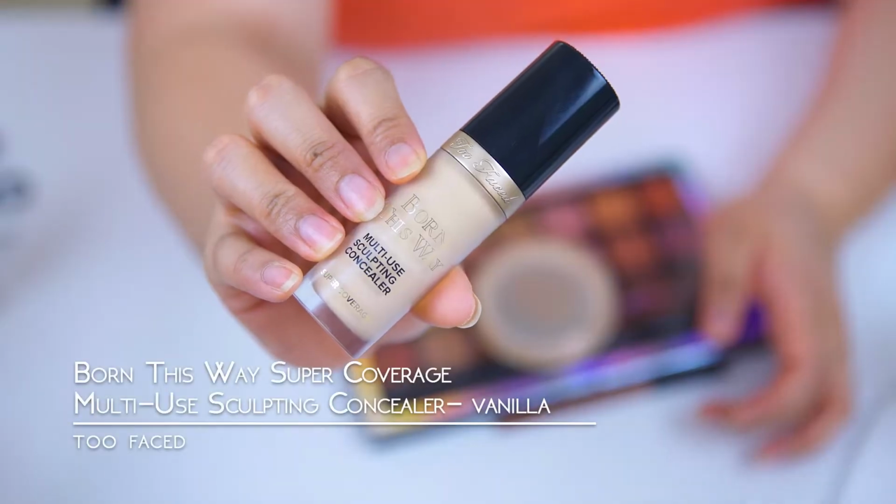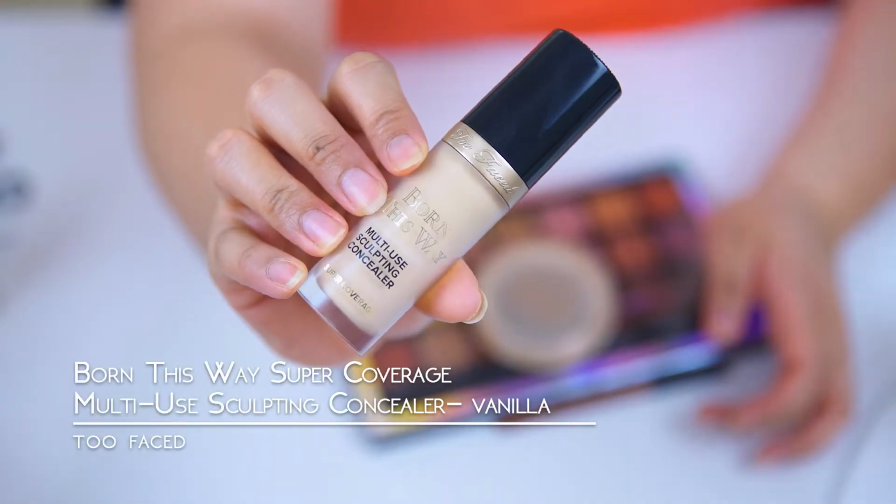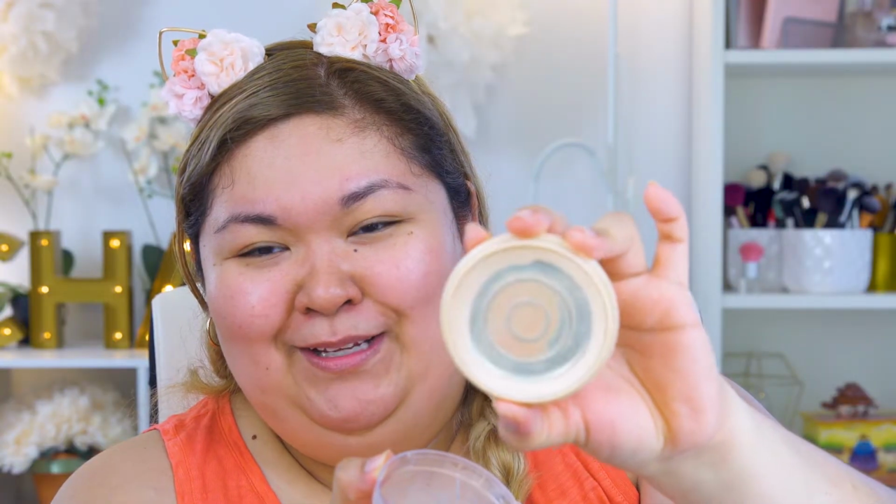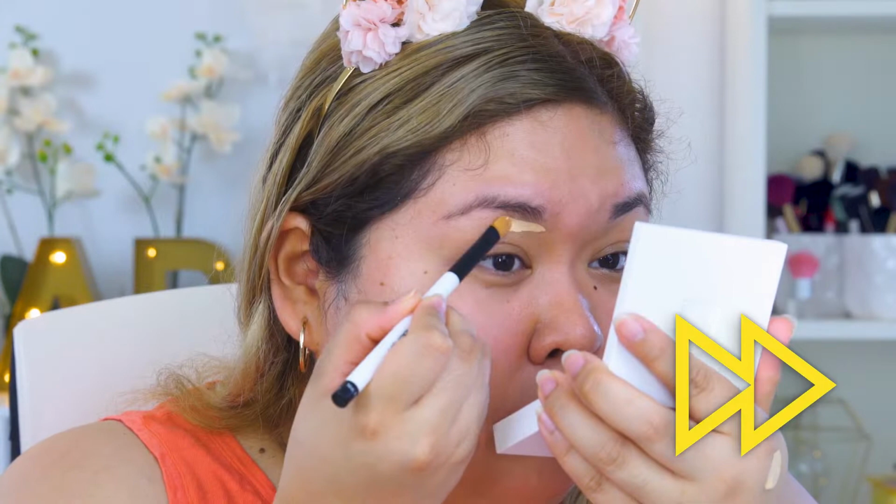All right, before I get started with the eyeshadow, I am going to prime my eyelids. I have been using my darling dear, my Born This Way from Too Faced, the multi-use sculpting concealer, in the shade Vanilla. So I'm gonna just put this on my eyelid and I'm gonna set it with some powder. Guys, let me show you my powder real quick. This is my Stay Matte powder, guys. Hella Project Pan. Anyway, let me prime the eyelids. Let's go.